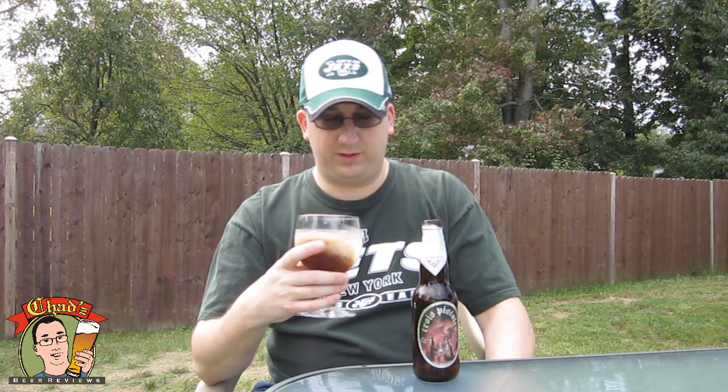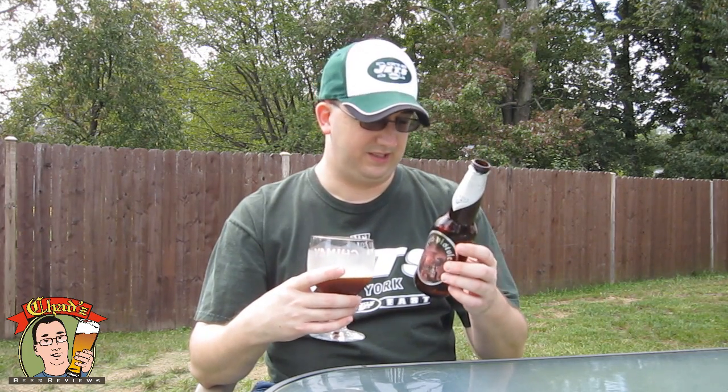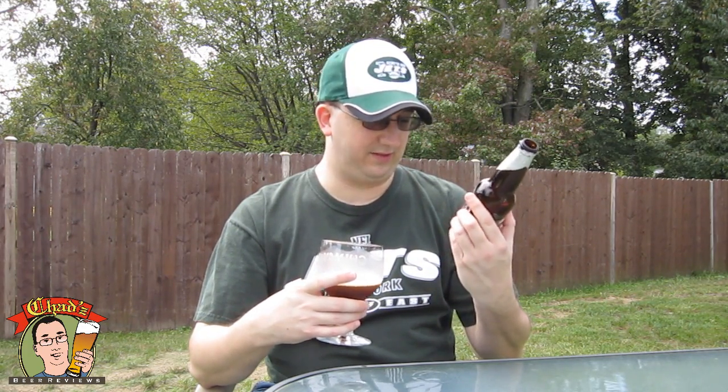That's one of the beefs I have. As much as I like bottle conditioned beers and the styles and everything, when you get a 12 ounce bottle and it's bottle conditioned, you're shortening yourself a good 1 to 2 ounces of beer, because you're not supposed to put the yeast in unless they make a point of saying yes, please do.